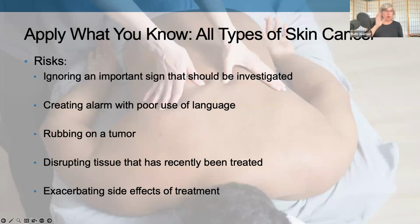So when we think about what's the worst thing that can happen if a massage therapist is careless and not well educated and not paying attention, and they have a client who has skin cancer. Well, we could ignore an important sign that needs to be investigated. That's a risk. Or we could say, oh, great looking basal cell carcinoma you got there, and terrify someone because it sounds like, oh, you're going to die of skin cancer. So we can create alarm with the poor use of language.